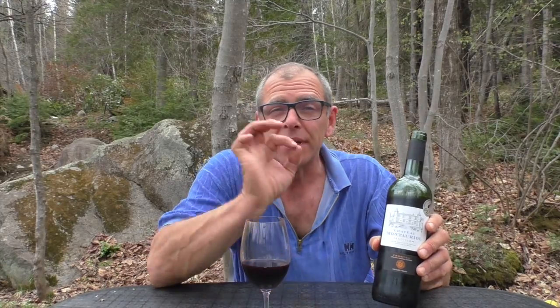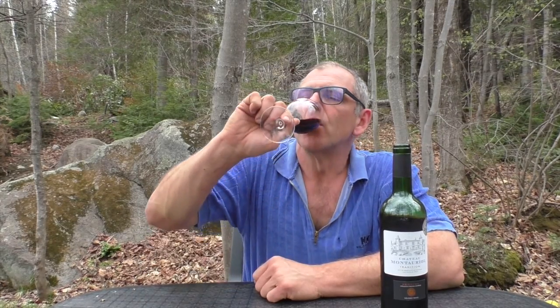And this week I've got a fantastic wine for $15 from the Fronton, which is principally Négrette with a little bit of Syrah. The Château Mont-Oriol Tradition. Beautiful, rich fruit. Very much like a Beaujolais, but with a little bit more mash to it.